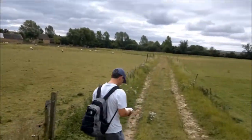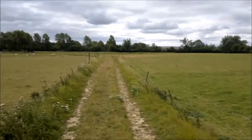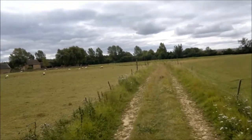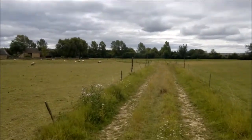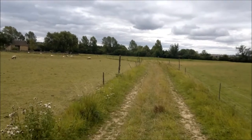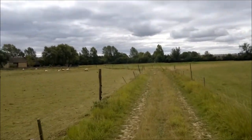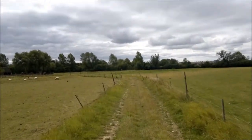Very Cotswoldy. One man and his dog. Right, lunch. Soon. Soon lunch. Lunch, food, soup, beer, soup, beer.